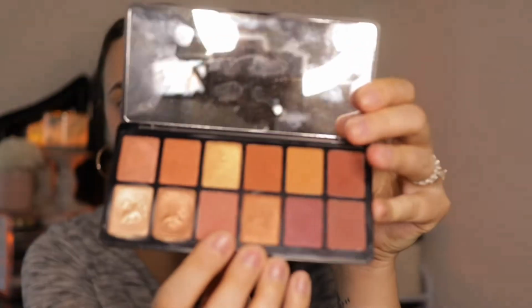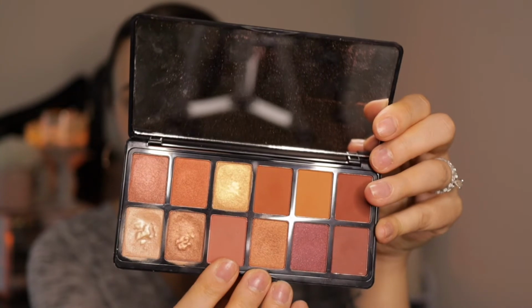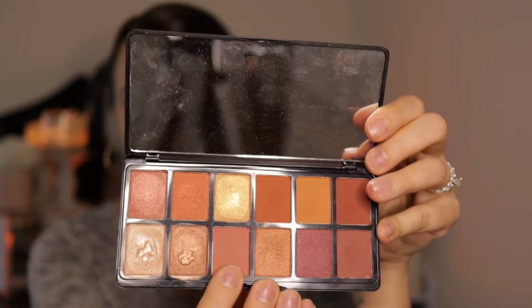This palette does not show the colors on it, so I'm just going to point to the colors for you, but I'm going to go in first with this pink tone. I feel like it shows up more red on camera, but it is like a mauve pink tone. If I'm looking down, it's because I'm looking into my mirror. It's just easier to see everything. So what I'm going to do first is kind of start out with that on my outer corner, and then I'm going to bring it into the crease.